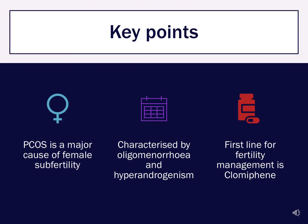So to summarize what we've said, PCOS is a major cause of female subfertility, and it's characterized by oligomenorrhea and hyperandrogenism. The first line for fertility management is usually clomiphene.